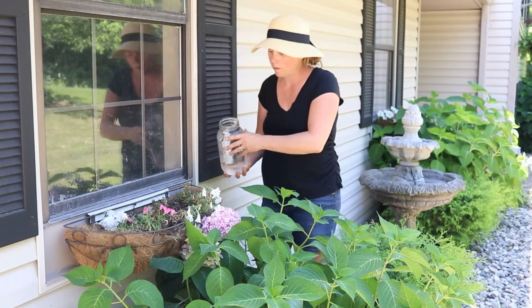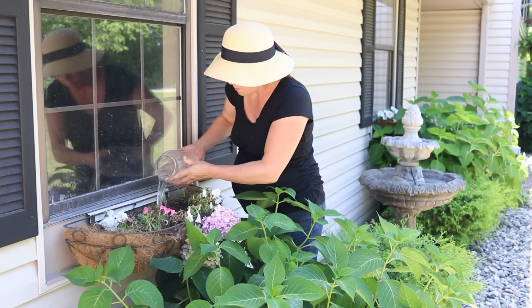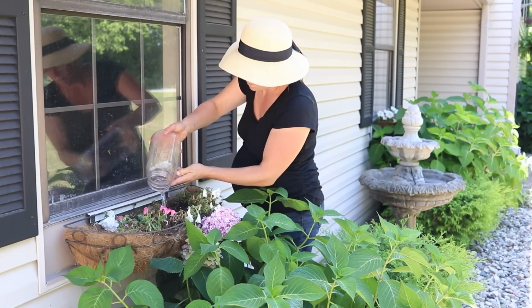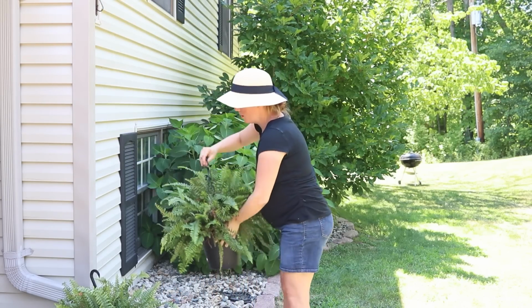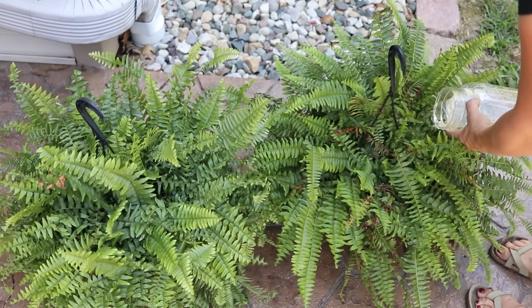I'm also watering all the flowers that are underneath of the porch and the overhang because it has been very dry. Even though we've gotten a little bit of rain, these plants never get any rain because they're under the covered porch. So I'm making sure to water everything so nothing dies.